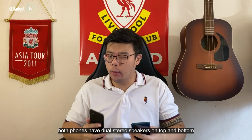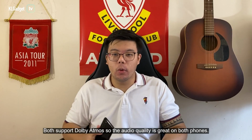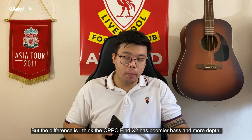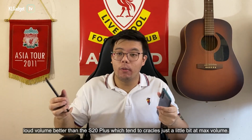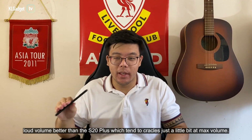Now, when it comes to audio, both phones have dual stereo speakers at the top of the phone and at the bottom of the phone. Both also support Dolby Atmos, so the audio quality is great on both phones. The difference is that I think the OPPO has a boomier bass and has more depth, while the S20 Plus is brighter. But if you want loud audio, the OPPO definitely handles loud volumes better than the S20, which tends to crackle just a little bit at max volume.